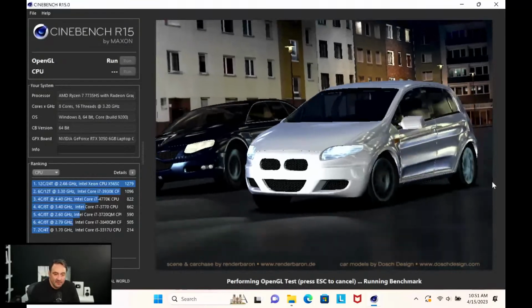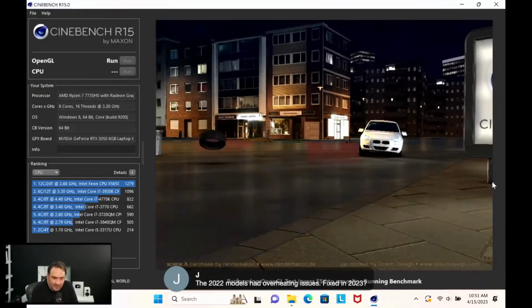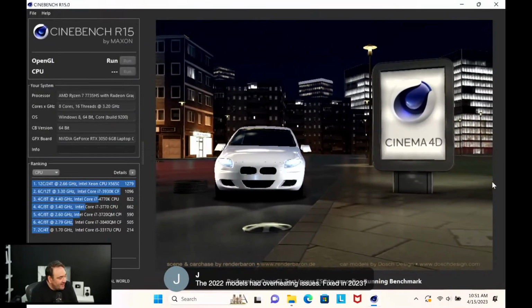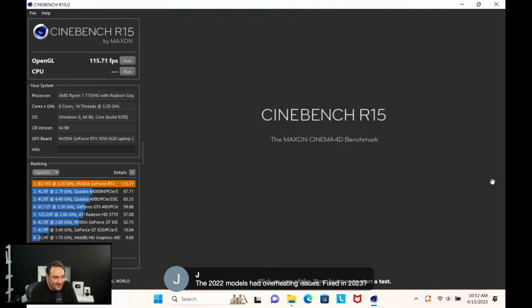Who knows? The 2022 models had overheating issues fixed in 2023. I don't know. We just unboxed it. We're running it for the first time. I don't know if it's going to overheat. How am I supposed to know until I test it, right?